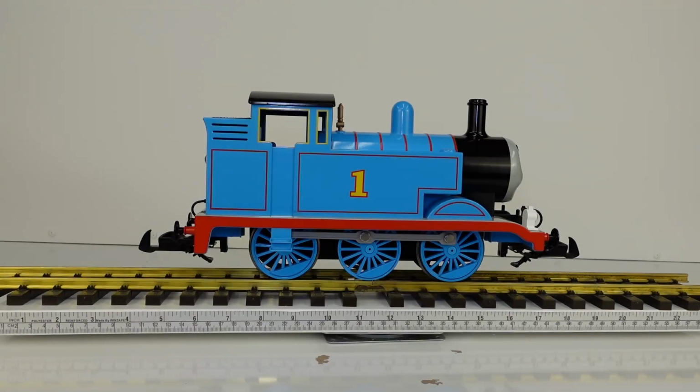Hello everybody! Today we're going to be taking a look at Bachmann's Thomas the Tank Engine locomotive in G scale, along with coaches Annie and Clarabel. This isn't an unboxing, so we're just going to dive right in.